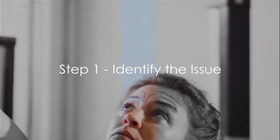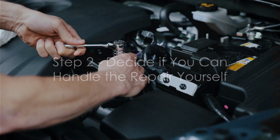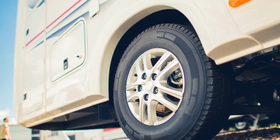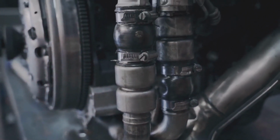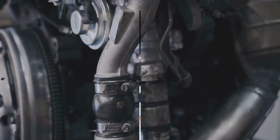Step 1. Identify the issue. Is it a flat tire, a faulty engine starter, or a wheel alignment problem? Knowing what you're dealing with is half the battle won. Step 2. Decide if you can handle the repair yourself, or if you need professional help. If it's a simple tire change, you might be able to do it yourself. But for complex issues like engine starter replacements or wheel alignment, you might need to call in the professionals.